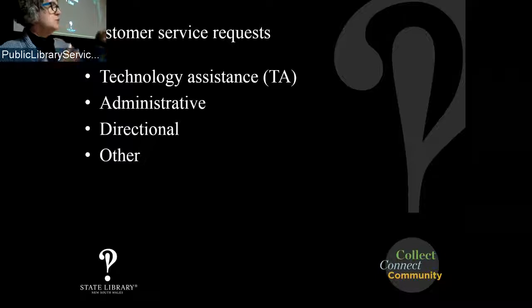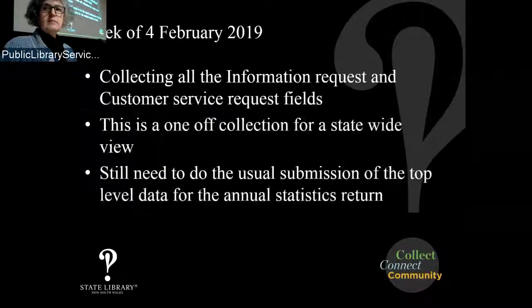So it gives you a one-off opportunity. I figure this is going to be too painful to do more than once, but maybe every few years, to get the statewide overview. So the 4th of February, that collection period next year, I would like all the data.